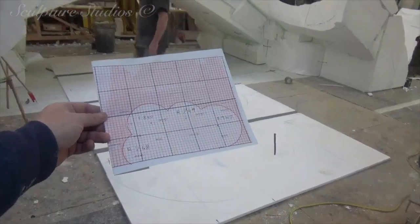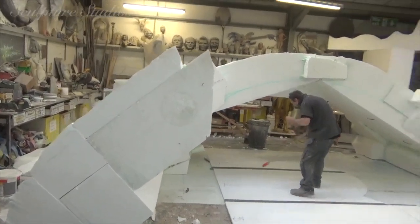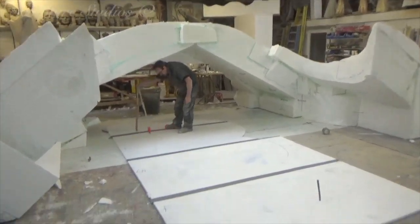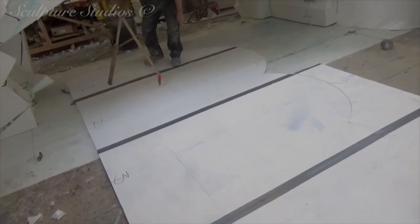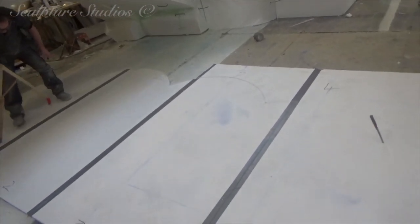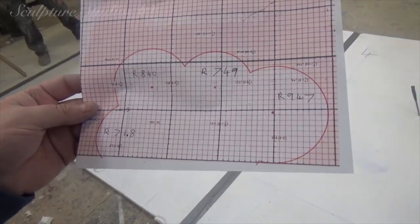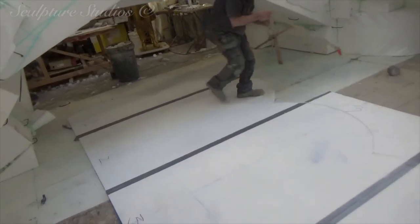Right, it's a little bit noisy in the workshop, but that just means there's a lot going on. Over here, we've got the full blocked out section. Obviously the tree trunk is currently laying down. On the floor here, we're trying to create an accurate representation of the cloud cutout, which we know to be the client's logo. So we've worked out center points of each of the circles, marked out the radiuses, as shown in the drawing.